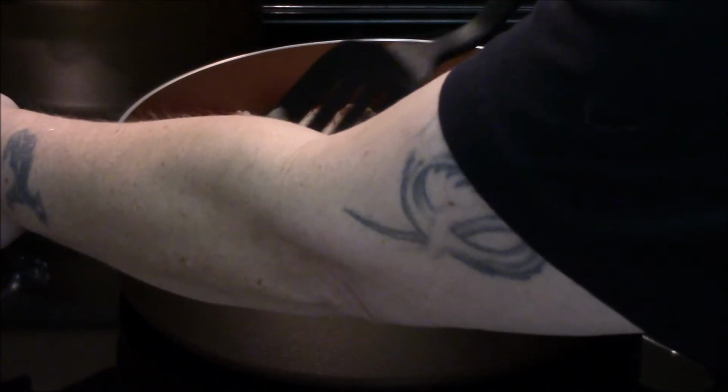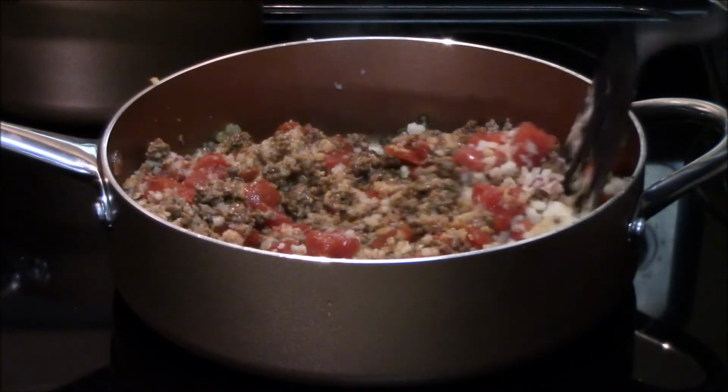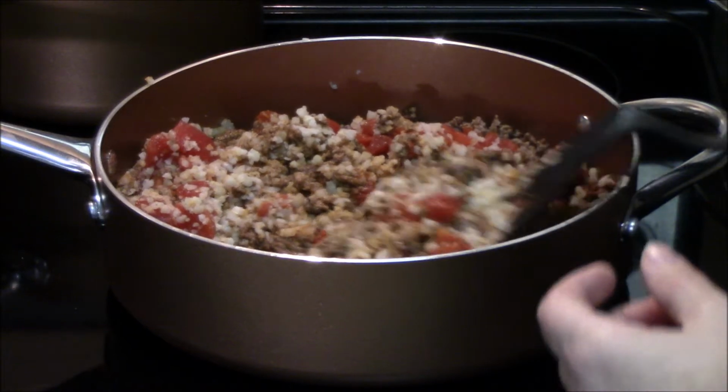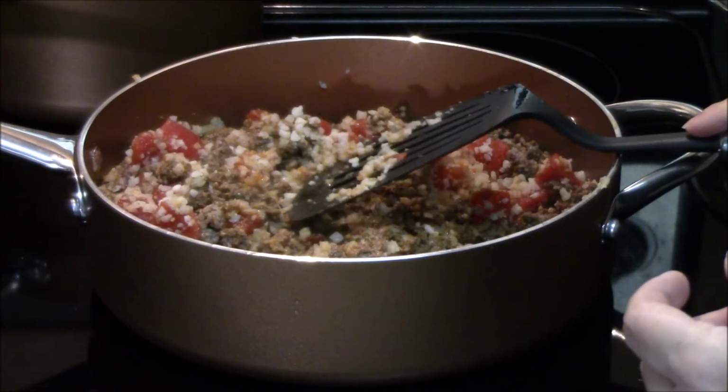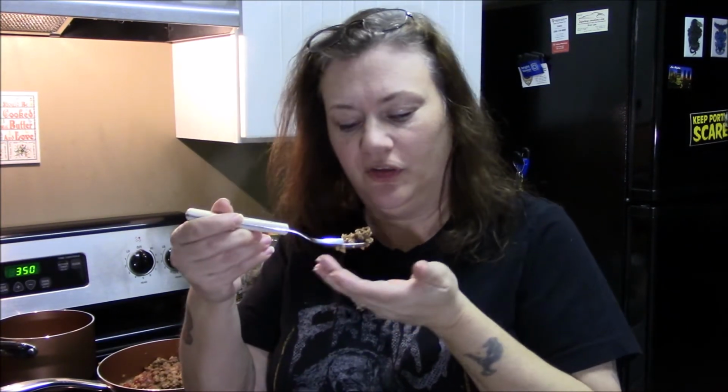It's smelling fantastic right now, and I just made a mess. But we're just going to stir this up and let it sit and cook. Get that cauliflower rice heated through, and then we'll be ready to stuff our peppers. One thing I'm going to do is go ahead and taste this and see if the seasoning needs to be adjusted.